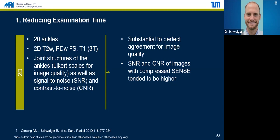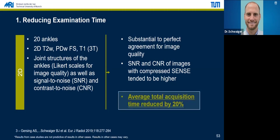And this alone is not that interesting, but the key finding here is that we were able to reduce the total acquisition time of the protocol by 20%, of this protocol comprising only 2D sequences. This is quite relevant for the individual patient, but also, at the end of the day, you can just examine more patients. And that's, I think, a very relevant issue.